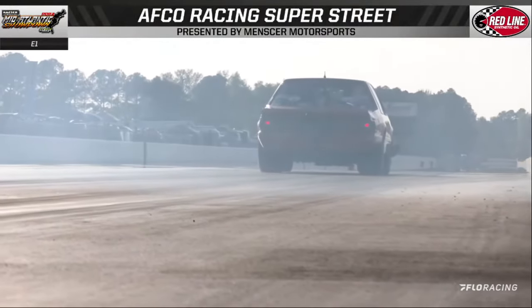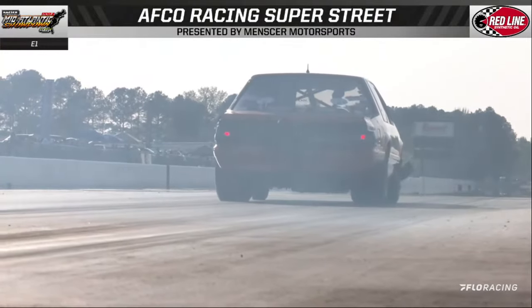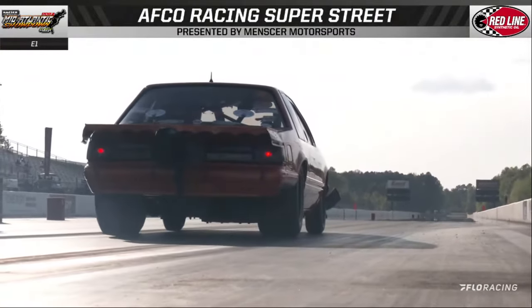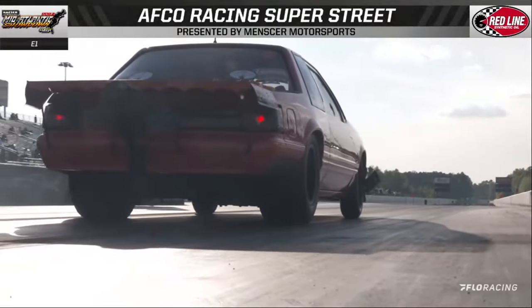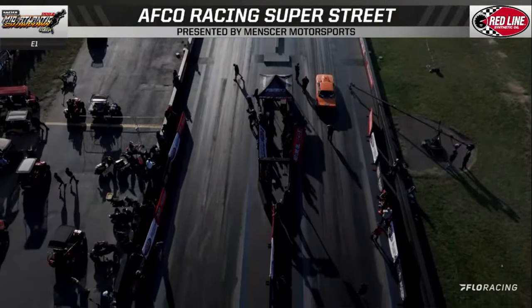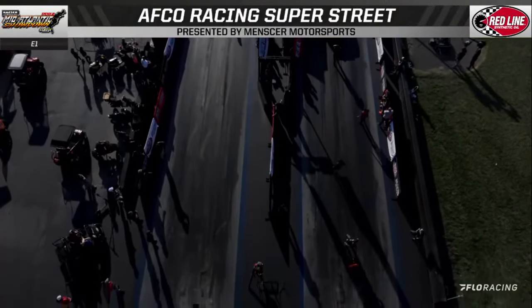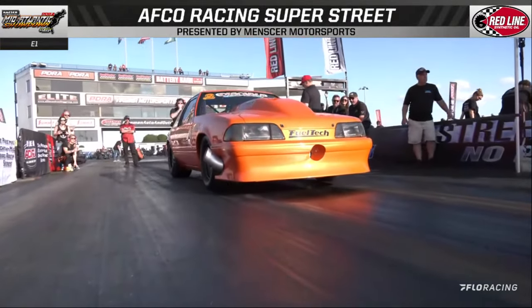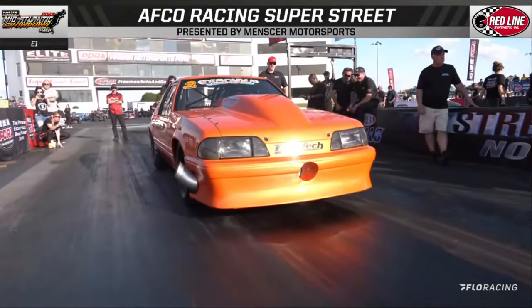Your number one qualifier earned himself a bye run here first round. That's Derek Mota out of Peabody, Massachusetts. The Kool-Aid Express 93 Mustang for Hart's Turbochargers, DeSoma Race Engines, and East Point Recovery. In qualifying, Mota went a 62 and a 61.